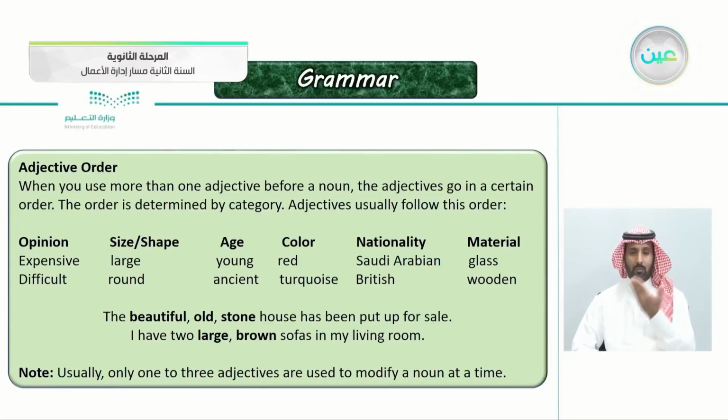If you remember this order, this is the adjective order here. When you use more than 1 adjective before a noun, the adjectives go in a certain order. The order is determined by category. So these are the categories here. The first one is opinion, like expensive or difficult. These are all opinions. The second one is size or shape of something. Size like large, small. Shape like round or maybe square looking. Age, young or ancient. Color like red or turquoise. Nationality, Saudi Arabian or British. Material, glass or wooden. So this is the correct order if you want to write more than 1 adjective.